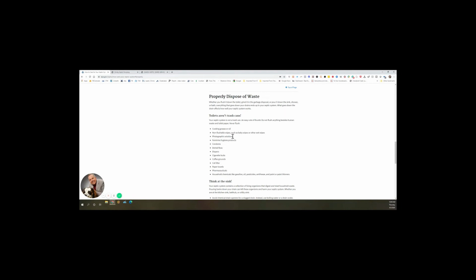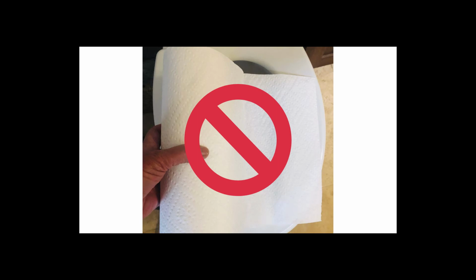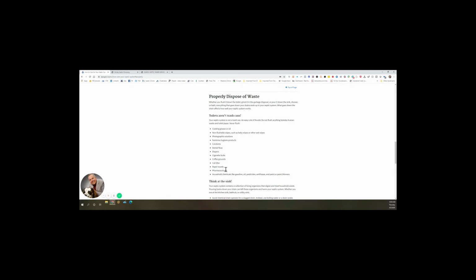Different kinds of chemicals and solutions, feminine hygiene products, condoms, dental floss, diapers, cigarette butts, coffee grounds, cat litter, paper towels. So here's the thing, guys. My concern is, what happens if somebody does run out of toilet paper, and in a pinch they're thinking, I'll use wipes, I'll use baby wipes, I'll use this stockpile of napkins that I've had from Uncle Joe's happy birthday party three years ago when we bought way too many napkins.